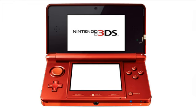The resolution on the top screen is 800 by 240 pixels. The touchscreen has a resolution of 320 by 240 pixels. So what that basically means is you're going to have bigger 3D on the top screen than you have normal 2D on the bottom screen. 2D meaning two-dimensional video, not to say that the bottom screen can only display 3D graphics.